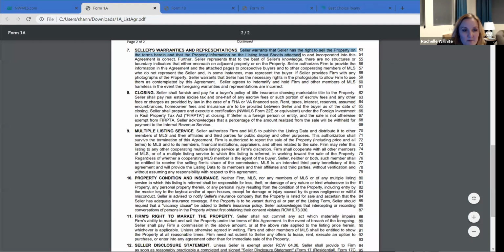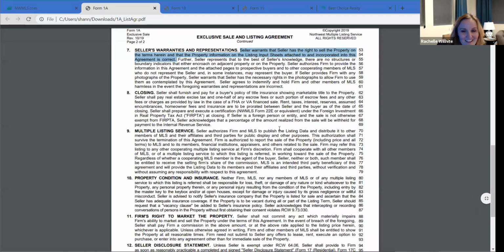So we have been asking for listing input sheets, which I know is a pain in the butt. The listing input sheets, especially if you're data entering into the MLS directly from transaction desk. What I would recommend you doing if you do not have listing input sheets, and that's Form 1, or there's various forms for input sheets, if they're not attached or you're not including them, you better have some way to ensure that your sellers are okay with what you are putting on the MLS.